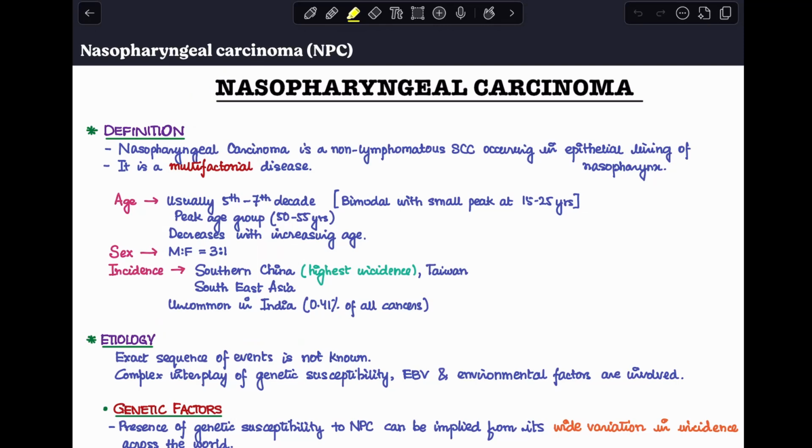Today I'll be discussing nasopharyngeal carcinoma. So I'll break this into two videos. In part 1, we'll be talking about what is nasopharyngeal carcinoma, what is the age and the gender where we see it more commonly, what is the etiology behind it, what is the pathology, what is the histological features, how do we classify it, and what are the clinical features that we see in this. And in part 2, I'll be talking about the management of nasopharyngeal carcinoma, meaning investigations and treatment.